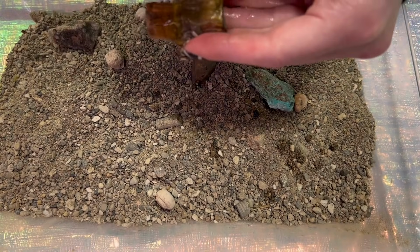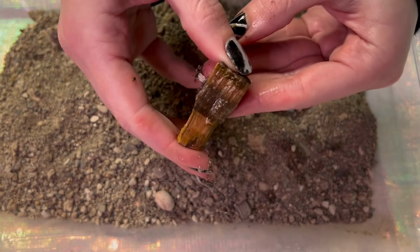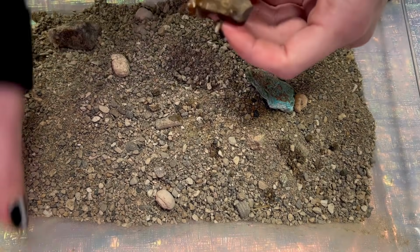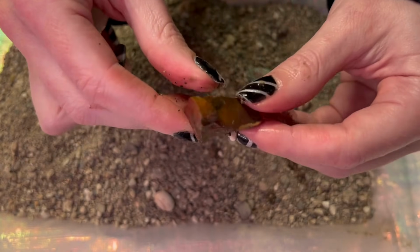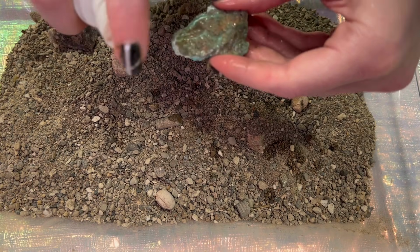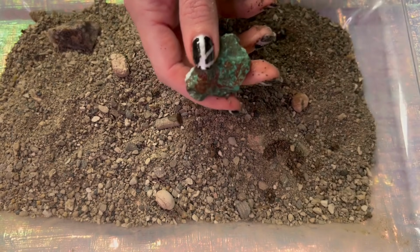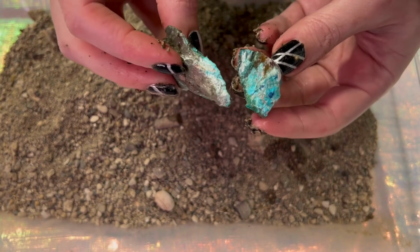Here's a crowd favorite. Spray this one off so you can see the effects, but here's some tiger's eye. This looks like some jasper to me. More of this really bright turquoise color. I'm gonna guess it's the same as this stone.